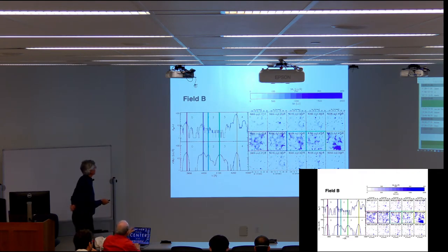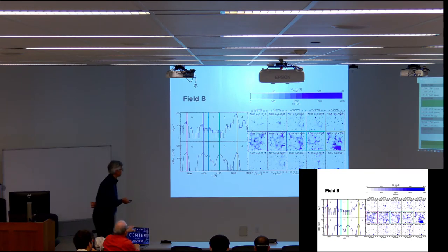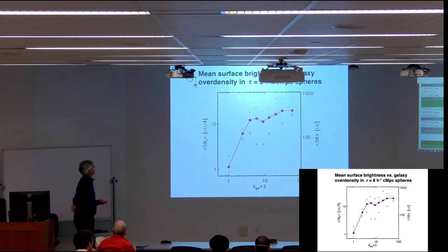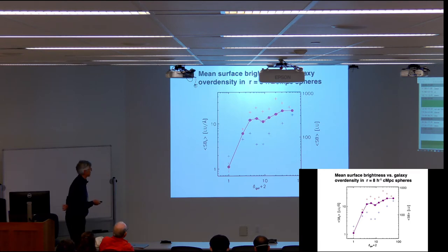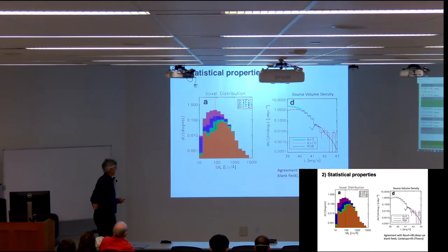Field B, similar. Here's again the overdensity we targeted, and then peaks, peaks, peaks, peaks. And there's the on-peak distributions. Okay. And you can actually do a correlation. This is the average between A and B. And there is a correlation. There may be some saturation. This is the average surface brightness and the overdensity. So very interesting statistical properties.